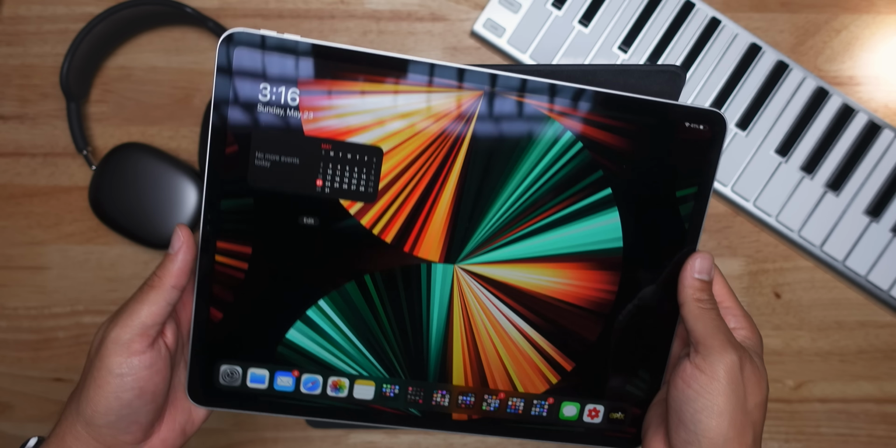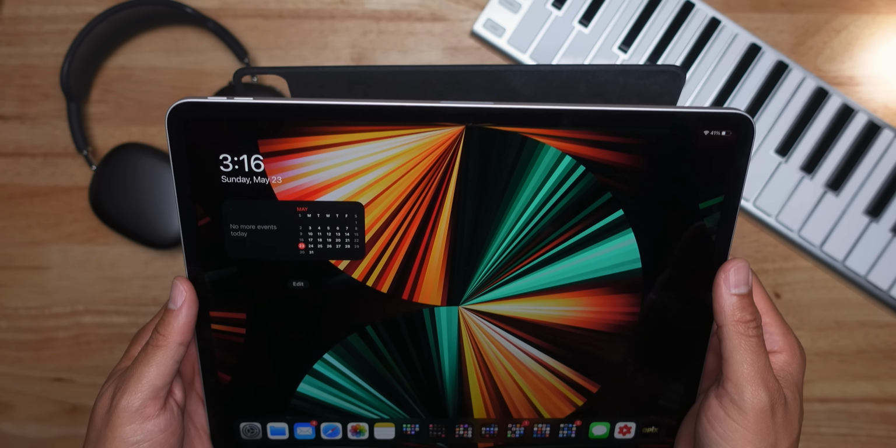I didn't opt for the 5G version. I don't necessarily need 5G in my iPad. It's very easy for me to use the hotspot on my iPhone 12 Pro Max, so I don't necessarily need that.